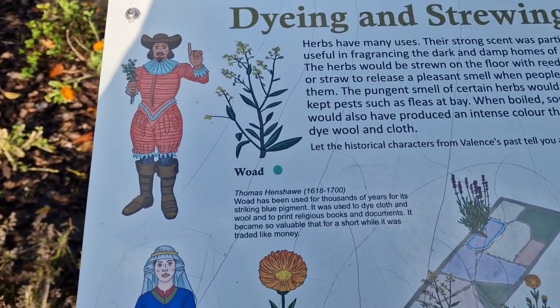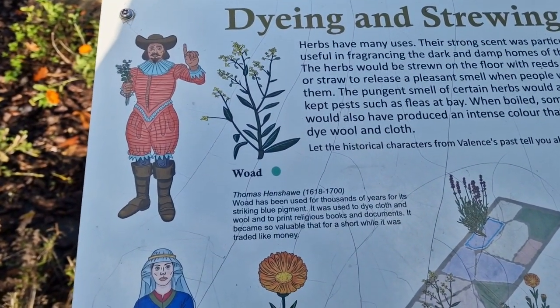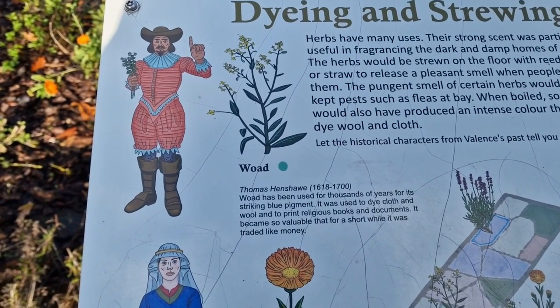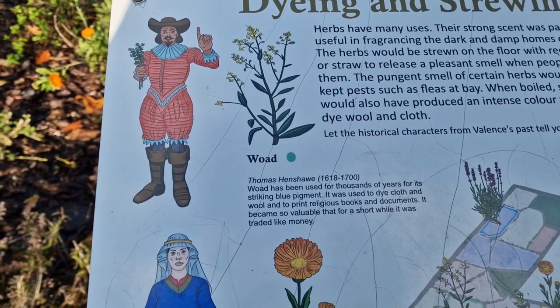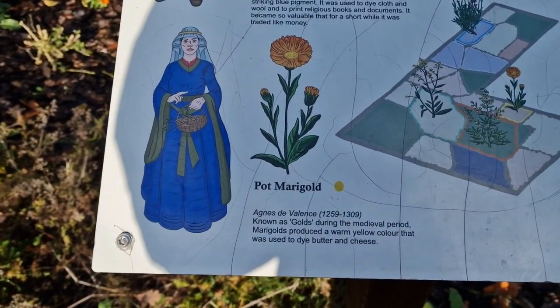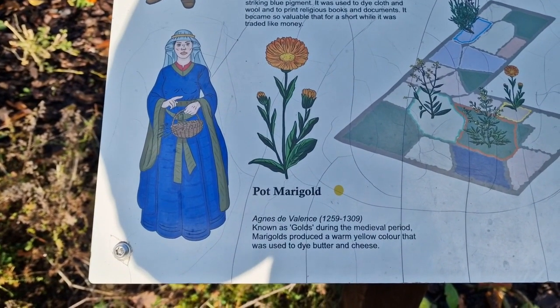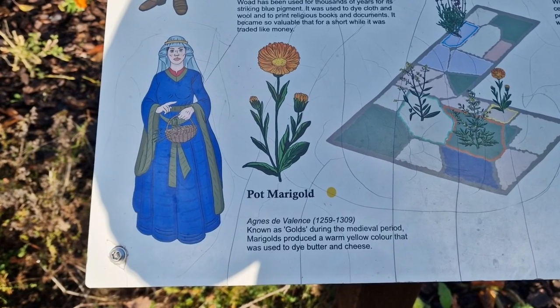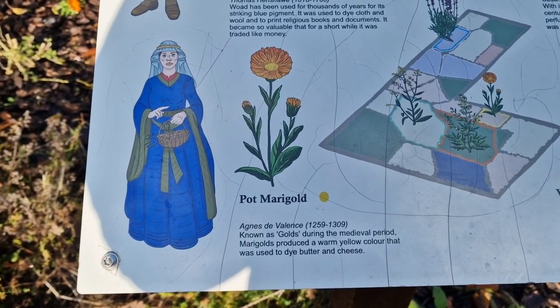Woad, oh, that's a very ancient one. The Celts used to use that and paint themselves blue with it. The Romans thought it very, very barbarian, shall we say. Pot marigold, we also saw those at Eastbury.